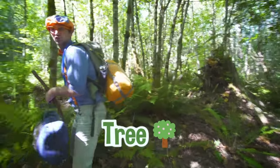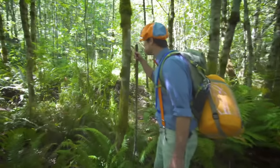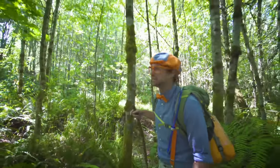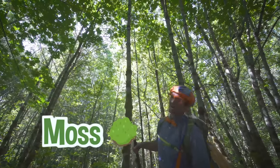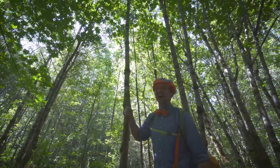Hey, and here's a tree back here. Oh, excuse me, fern. Look. Right here, this is a tree. Yeah, you know what a tree is. There's some bark on it and also some moss. Look how tall the tree is. It's a lot taller than me, huh?